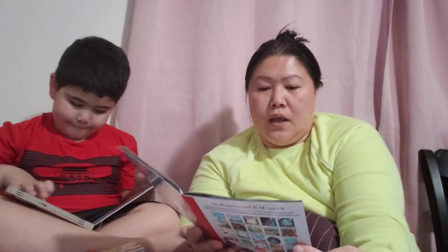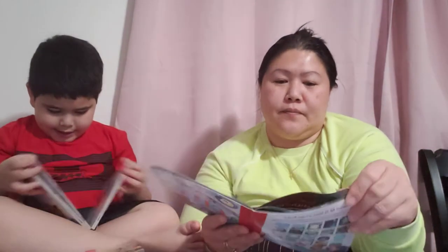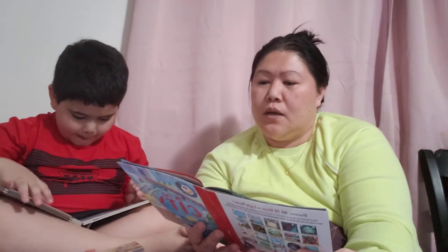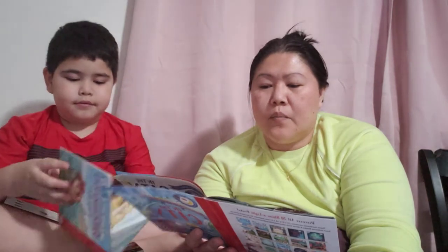Rise and shine. It's Monday morning, and people are getting ready for the day. Can you see a family eating their breakfast? Munch. This family lives at the edge of the city in an apartment. Other people live in apartments above and below this one.